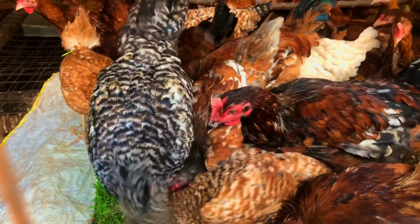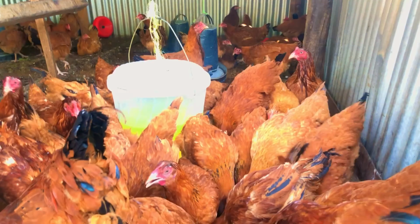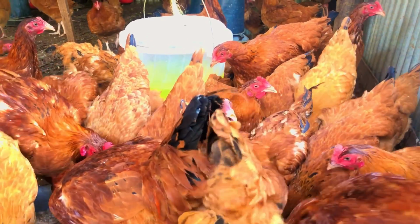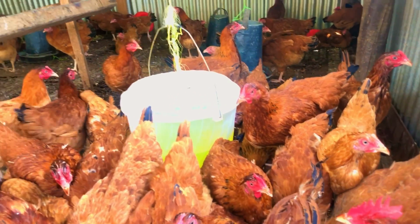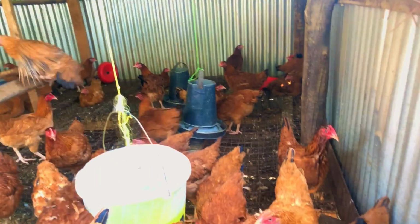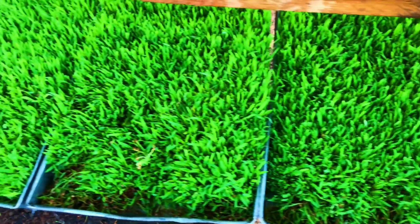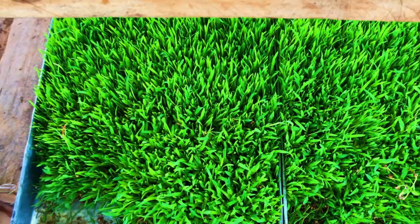The third one, when you use the hydroponic fodder to produce an egg, you will use 0.056 USD or 5 Kenyan shillings and 60 cents to produce one egg. And for the last one, it is by use of free range farming. When you use free range farming, the cost of producing an egg is 0.034 USD or 3 shillings and 4 cents. But the catch comes here in the free range farming. If you have 100 mature chicken, you need an area of land of 1 acre so that it can feed the 100 chickens sufficiently.